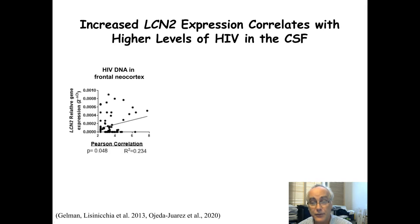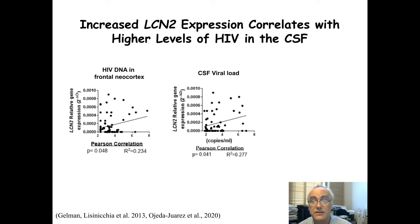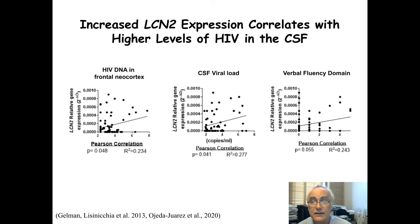Beyond this, when we looked at the data that the NNTC could provide, we found that Lipocalin correlated with increased HIV DNA in the frontal neocortex, as well as with increased viral load in the cerebrospinal fluid. And finally, Lipocalin even correlated with an impairment of one of the neurocognitive domains, called verbal fluency. So this was additional evidence that Lipocalin might be associated with some of the problems that occur in HIV infection in the brain.